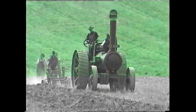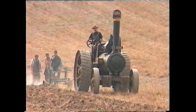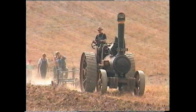A demonstration of direct ploughing was given with the 1908 Marshall 7-horse single general-purpose engine Margaret, teamed up with a Ransom 3-furrow steering plough.